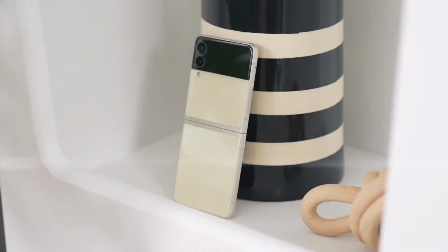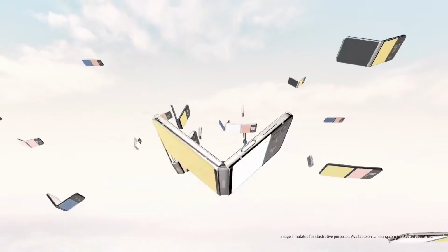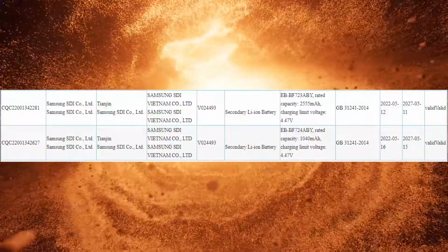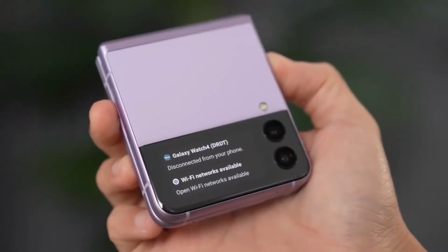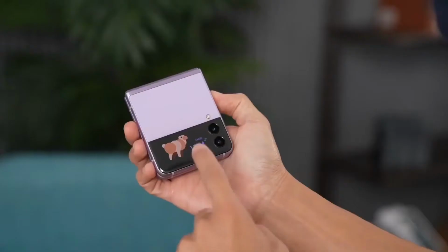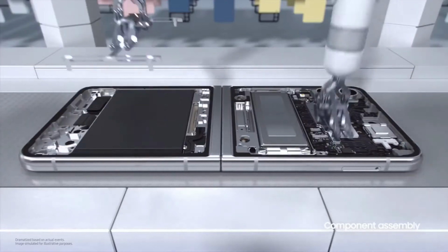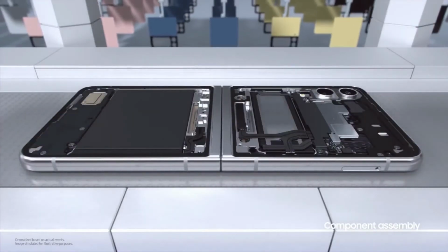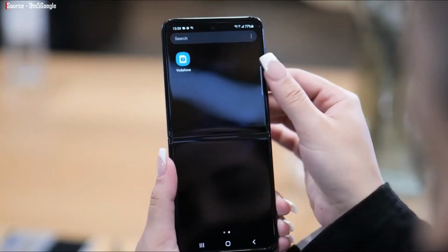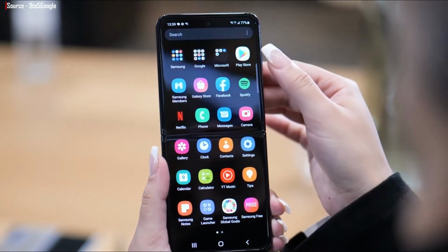And another leak, arriving from the 3C database, reveals the total rated battery capacity of the Z Flip 4. According to this leak, the Z Flip 4 will be packing a 3595 mAh battery capacity, and the phone will have a dual battery cell, in which one side comes with 2500 mAh, whereas the other comes with 1040 mAh. It remains to be seen what the typical battery capacity comes out to. Regardless of the actual milliamp-hours, a larger battery would be a much welcome addition to the Z Flip.